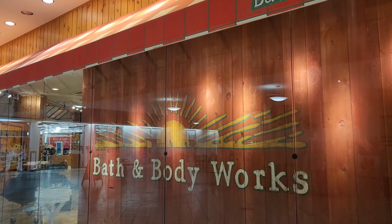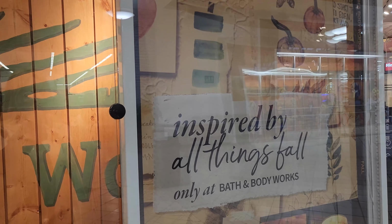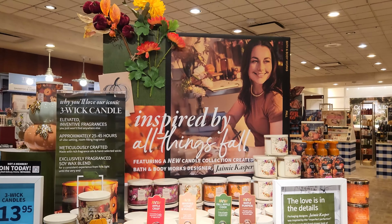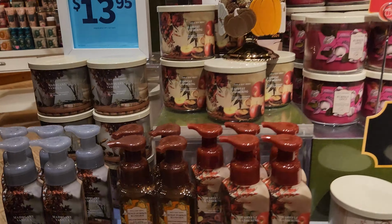Good morning! Let's walk through Bath & Body Works and check out all of the new fall fragrances. I'll be mainly focusing on newest releases from the most recent floor set, which depending on your store was set anywhere between August 21st through August 26th.